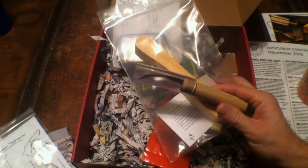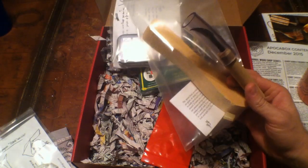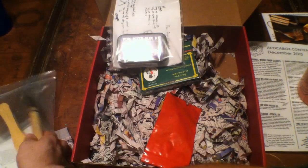So lots of neat stuff, and I can't wait to do some carving and stuff. You know, wintertime is here, and I think using these hand tools and things like that is going to be exciting to do during the wintertime.